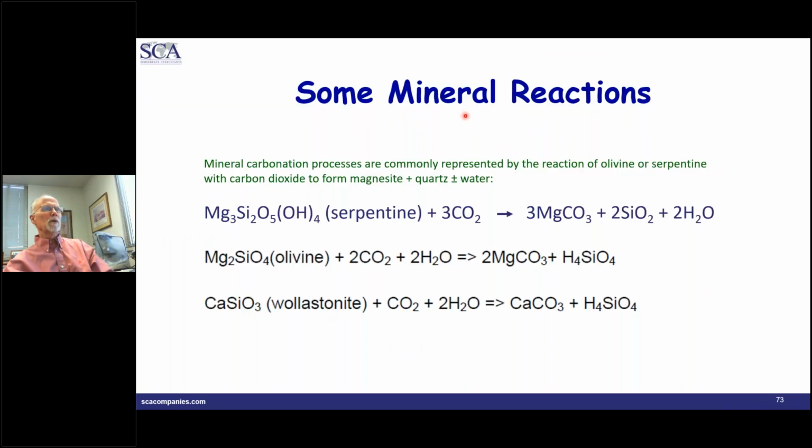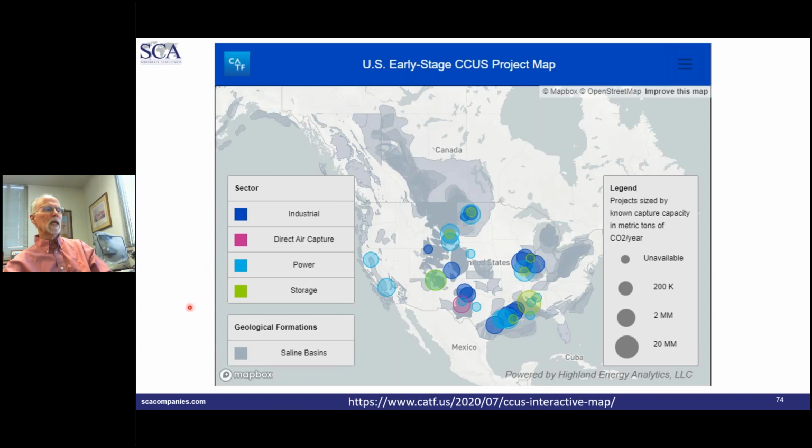Some important mineral reactions associated with serpentine, olivine, and wollastonite, making carbonates, of course, and perhaps some silica as a residual, but those would be the reactions, and lots of others that are possible too.